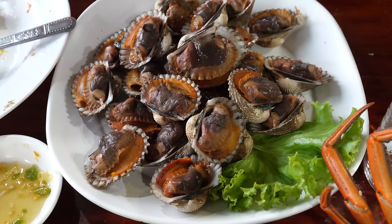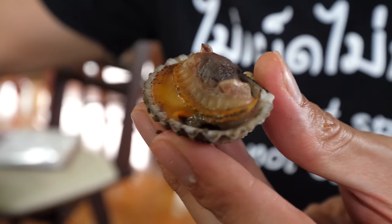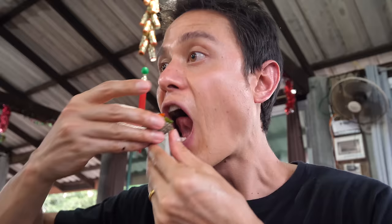Next up are the hoi krang, which are the blood cockles, and these are by far the biggest blood cockles I've ever seen in my life. Oh, that's amazing too. You can taste the salt water in them. It almost has an oyster texture, but wow, those are succulent. Crazy succulent. Okay, and you've got to eat this with the namjim seafood. Yeah, it's definitely better with the seafood sauce. I mean, that kind of masks the fishiness of it, and then it just burns your lips going down.